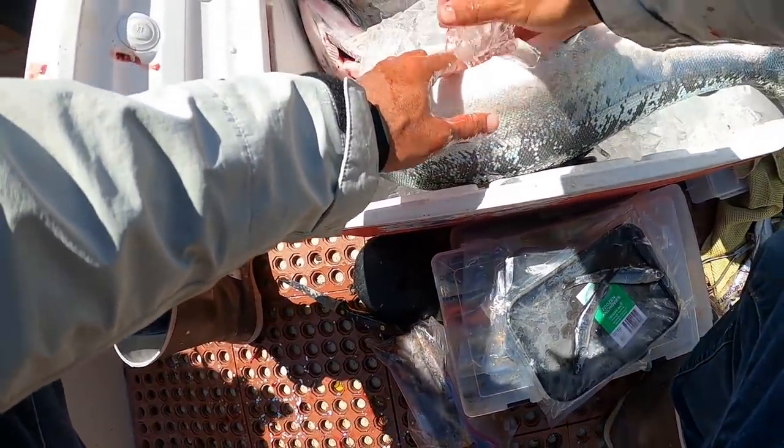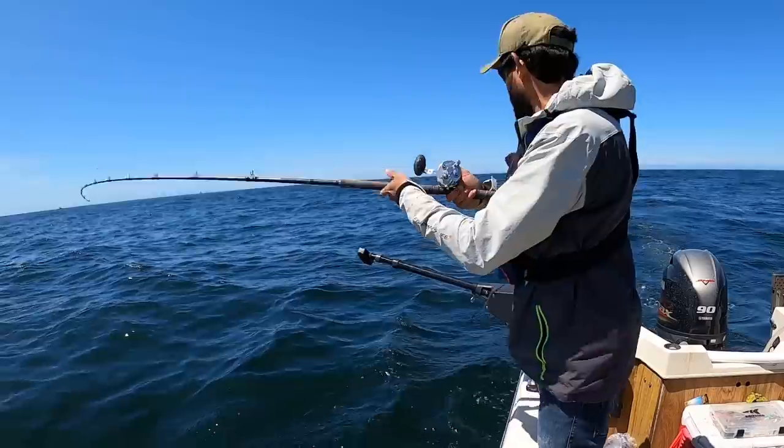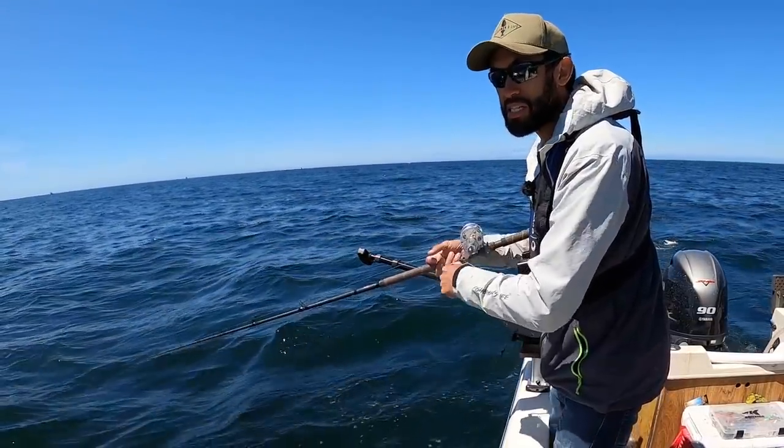Some ice in the belly cavity, that always helps to keep it nice and cool. Well, it's about 1:30. Don't want to waste any more time, so we're going to make the most of our time and go see if we can get some more fish, some different species now.